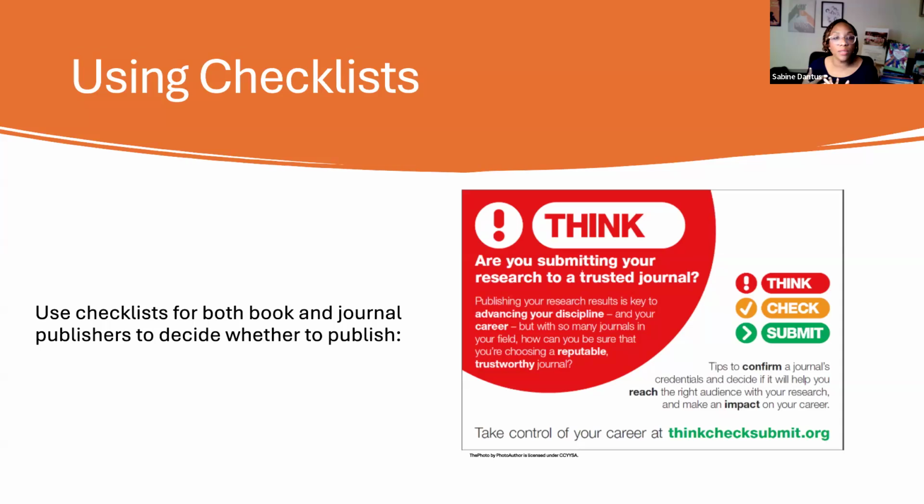So basically, those checklists were really good. I was looking through them, especially as someone who's written a book, published in a journal in the past, and done conference papers as well.